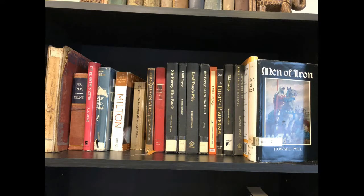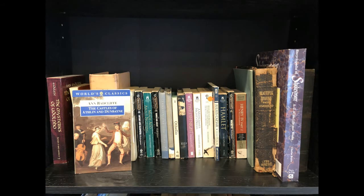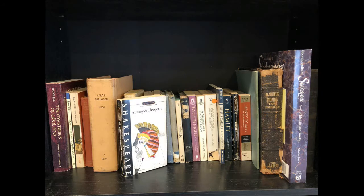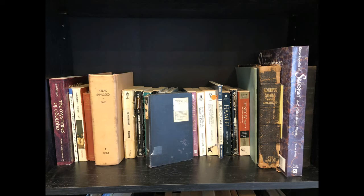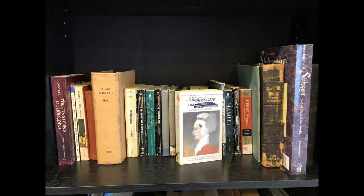Men of Iron. On our next shelf, we start with Ann Radcliffe's The Mysteries of Udolpho, The Castles of Athlin and Dunbayne, The Italian, and then The Cloister and the Hearth, Atlas Shrugged and The Fountainhead. And then here comes all of the Shakespeare: Antony and Cleopatra, Much Ado About Nothing, Romeo and Juliet, Troilus and Cressida, and The Merchant of Venice, Othello, The Winter's Tale, Twelfth Night, A Midsummer Night's Dream, one of my favorites.